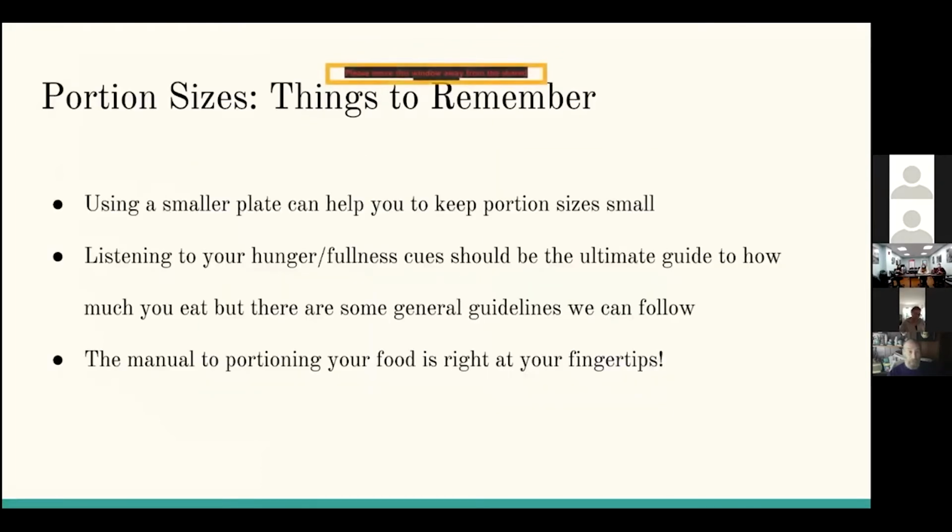So just to recap a little for portion sizes, you want to use a smaller plate so it can help you to keep your portion sizes smaller. You want to listen to your hunger and fullness cues overall so that you can not eat too much and overindulge. And the manual to portioning your foods is right at your fingertips.